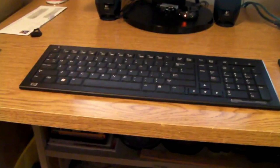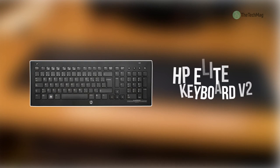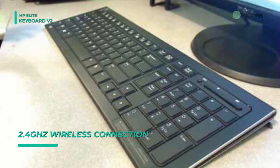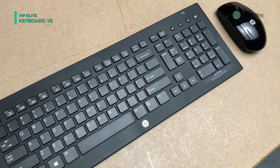The HP Wireless Elite Keyboard V2 offers sleek and clean lines to create the ideal ultra-slim keyboard shape. This full-size keyboard includes fast-access hotkeys, versatile function keys, and a built-in number pad. Typing is smooth with quiet, low-profile keys, and the standalone design keeps the dirt out and your keyboard cleaner.